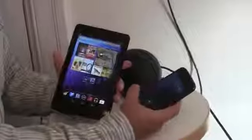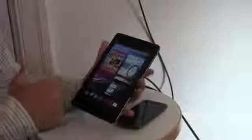So we're going to take a few moments and walk you through the software and some of the changes and updates. First thing that was announced is Project Butter, which is just making the UI much quicker and smoother. It was already a pretty good experience, but now it's immediate, it's instantaneous, and it's buttery smooth. Really, that is why they called it Project Butter.